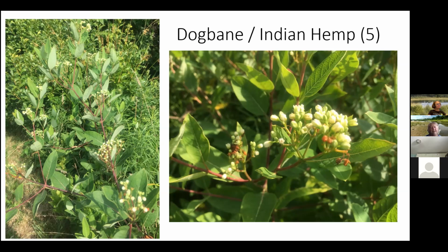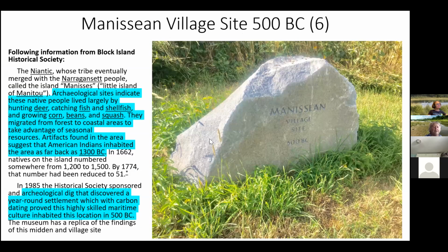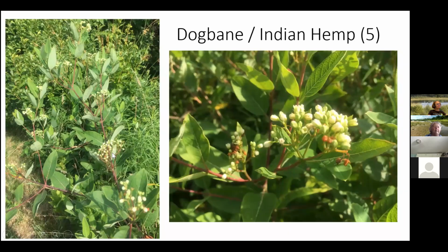One of the distinctive features is that these stems are very reddish looking, and they're very sinewy. So they were used by early Native Americans for cordage, for wrapping baskets and weaving and things like that. So that is the origin of one of the common names, Indian hemp, which I think is quite a lot more beautiful than dogbane. But I think dogbane refers to the fact that if your dog chewed on it, it would make him sick. Again, it is a milkweed, and it does have some toxic properties to its milky juices.